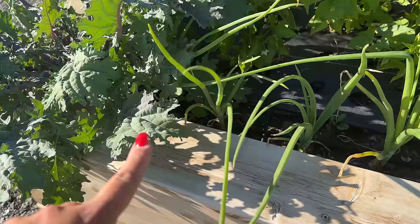We have some onions here that I'm gonna harvest some of the greens from this week. From here on out, you're gonna see a ton of onions, and some of them are starting to size up, which I'm excited about because I was worried that they weren't going to.